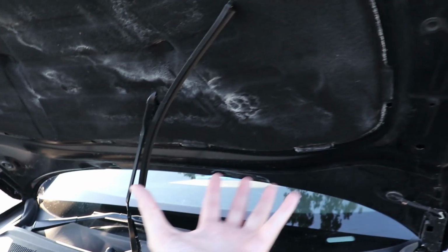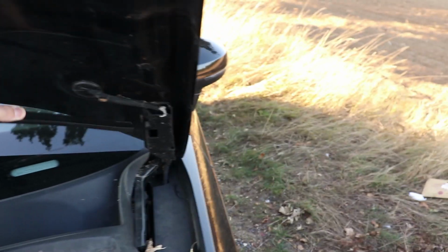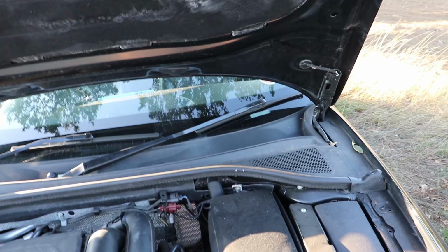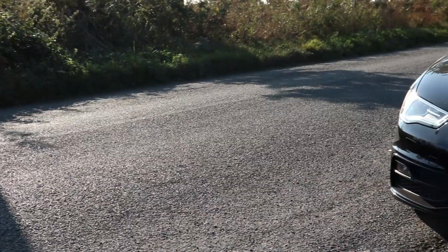But who designed this? Like, why is it like that? Because then I have to then push this down to put it back on again. It's just really annoying and really inconvenient when you're just cleaning your car or whatnot. But might just be me. Let me know in the comments down below if that would annoy you as well.